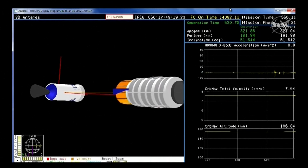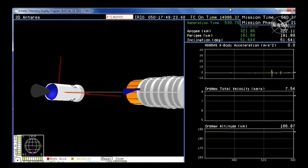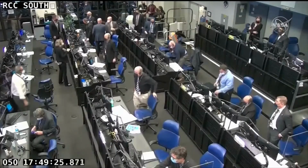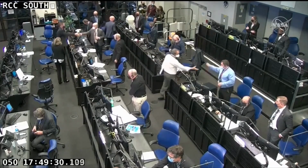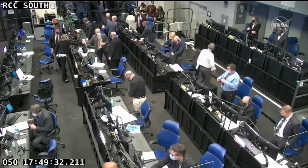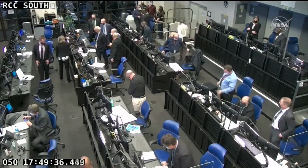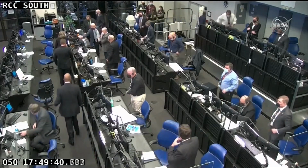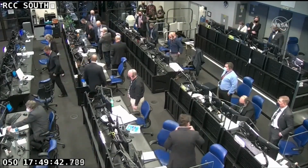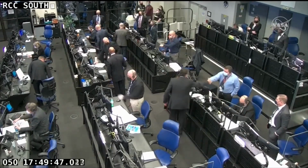And stage 2 attitude is nominal. Can see the excitement in the room there as some celebratory fist bumps and high fives take place following today's successful launch.